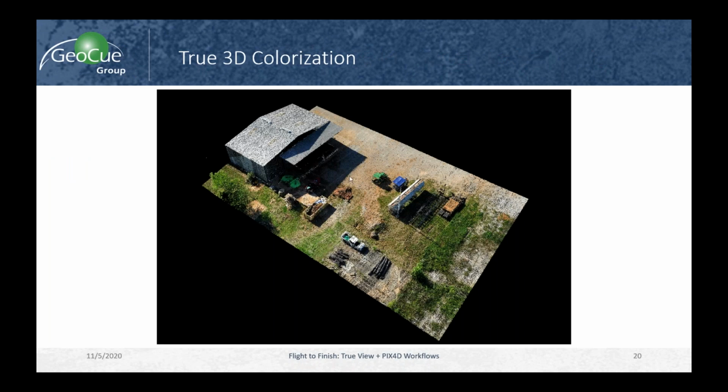3D colorization, I just think these images are remarkable. So this is a 3D colorized point cloud, and the quality now that the density of LIDAR data is getting higher and our calibration processes are better, the clarity is absolutely remarkable. So this is what you ought to be processing, not just plain old LIDAR data.